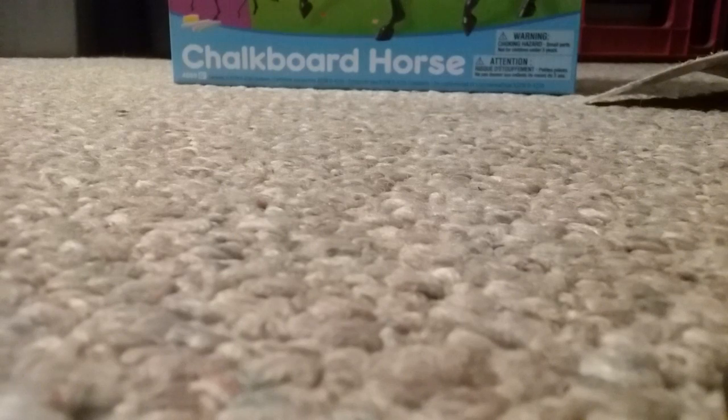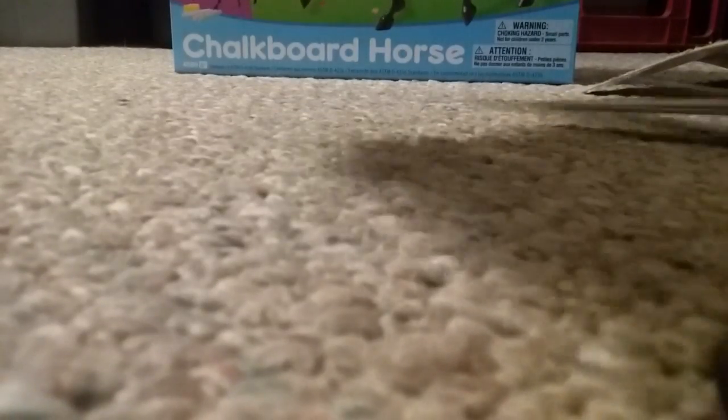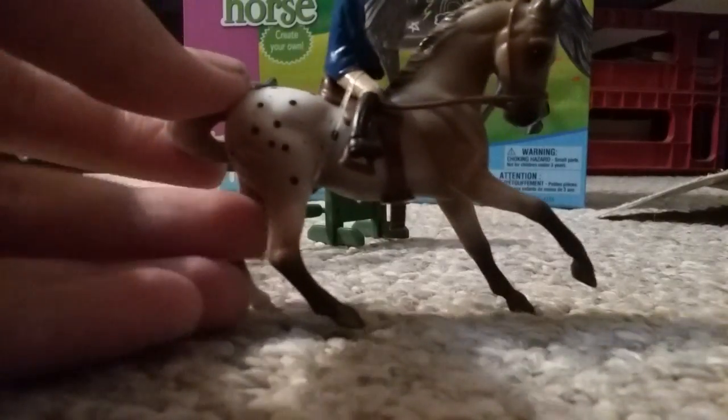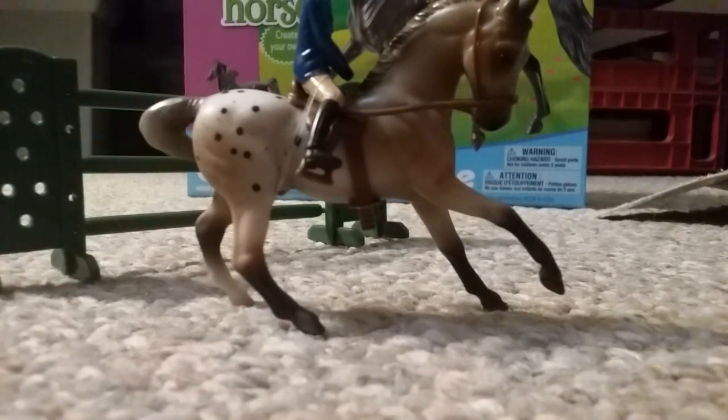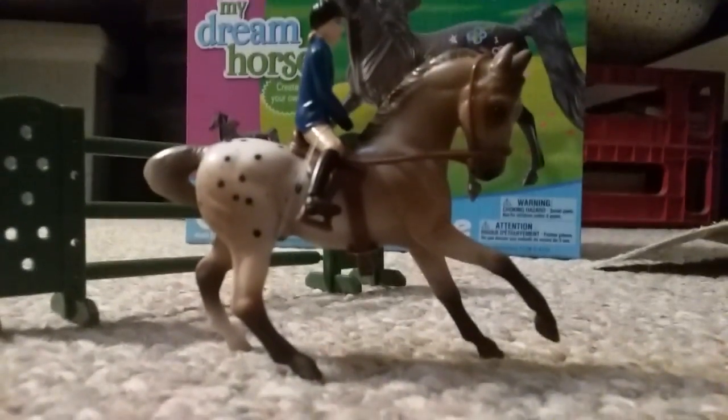Ooh, I like that background. Yeah. Okay, so. Cut into this. Okay, here we go. Sorry about the noise. So, okay. I really like this one. This is, like, my second favorite horse.